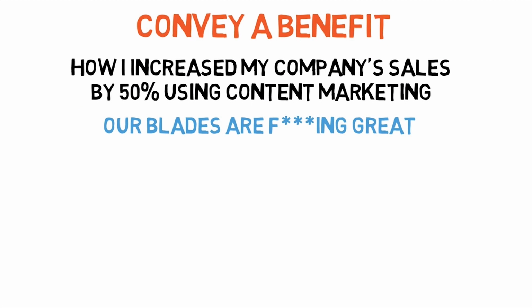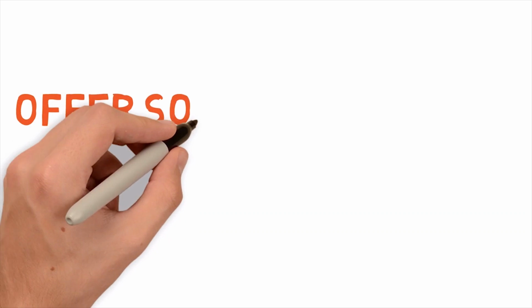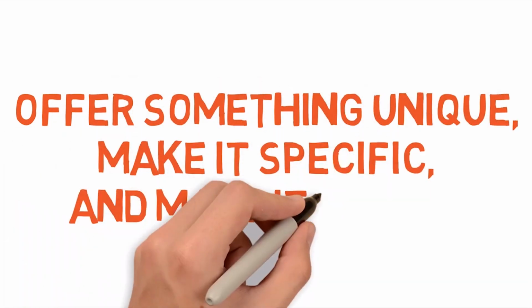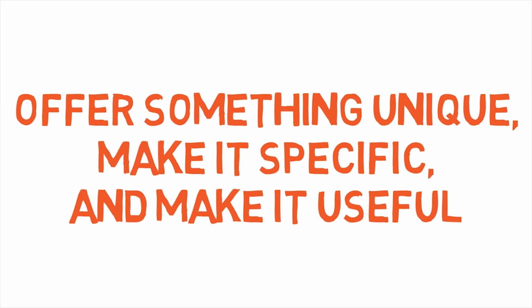So to summarize, when you're writing headlines, make sure to always offer something unique, make it specific, and make it useful. Come up with a list of potential headlines for every piece of content you create and narrow down the list to the best one. You may also want to run them by an editor or a friend or a colleague just to get a fresh perspective.